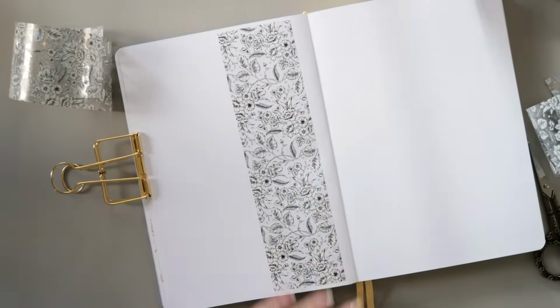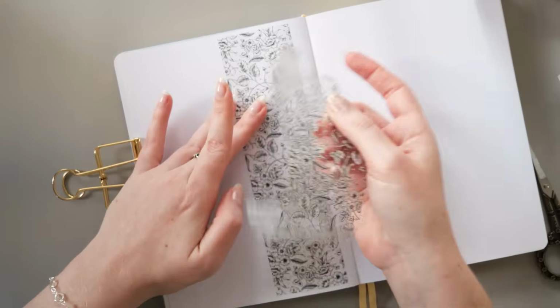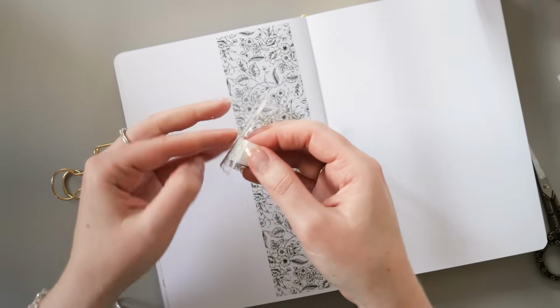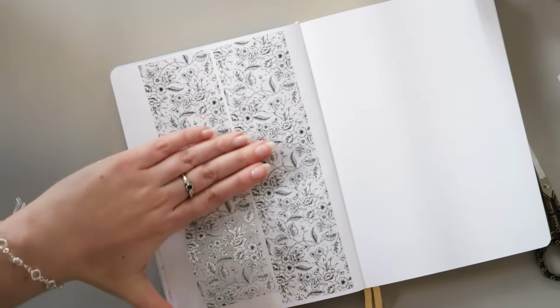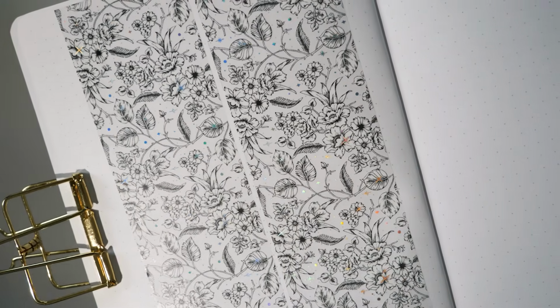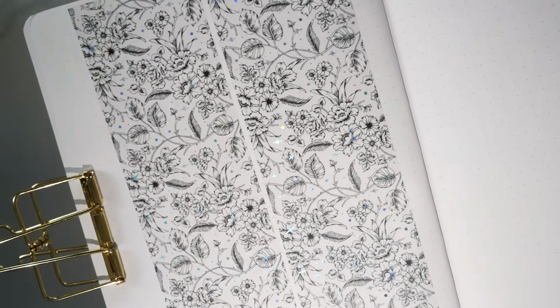Look at that. I do find this one really hard to separate from its backing paper though, so I've been putting some washi tape on the front section and then using that to peel away the decorated tape from the backing. Usually separating PET tapes and PET stickers from their backings is kind of my superpower. I don't know what it is about this one, or maybe I was just having an off day, I'm not sure. But that little hack works really well, and here's a close-up of the shinies in case you were interested in that.